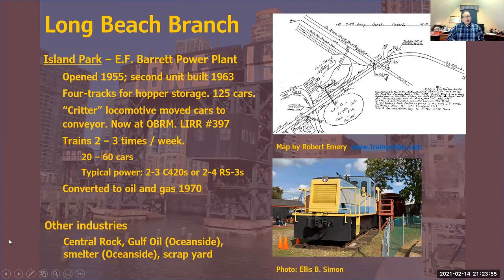On the Long Beach branch, you had the E.F. Barrett Power Plant, which was built by Long Island Lighting. It opened in 1955. Added a second unit in 1963. It was coal-fired, so they depended on coal shipments. They had a yard for storing the hopper cars that could hold 125 cars.